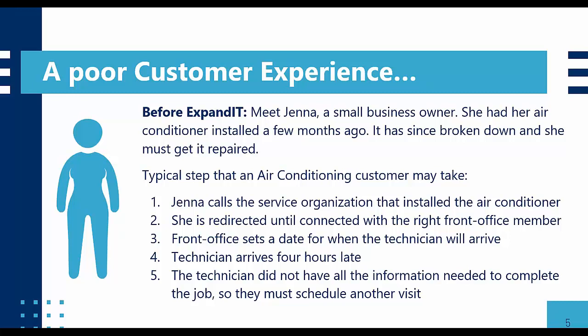So for Jenna, getting her air conditioner fixed is her top priority. Since she owns a flower shop, it's crucial for flowers to be at the right temperature so she can deliver her customers the freshest flowers. So now Jenna closes down the shop for a few hours when the technician is set to arrive. She was supposed to deliver a customer order and had to leave, and finally the technician arrives hours late.